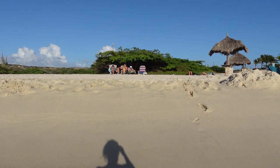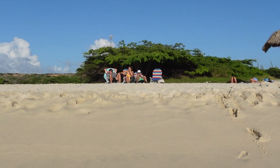And here is how it looks in the water. You know, it's still amazing. It's so warm. And here the umbrella was about $20.